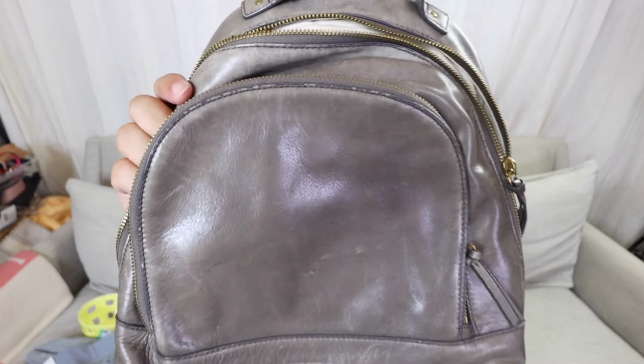Okay, then I got some baggy bags. This is a Margot leather backpack. It's so nice. I really like this vegetable dyed leather that has a patina to it already. I think it's really, really pretty. This type of leather just ages so beautifully over time. It has Margot New York embossed right here on the very front. It has brass hardware. It also has a little charm right there on the top.